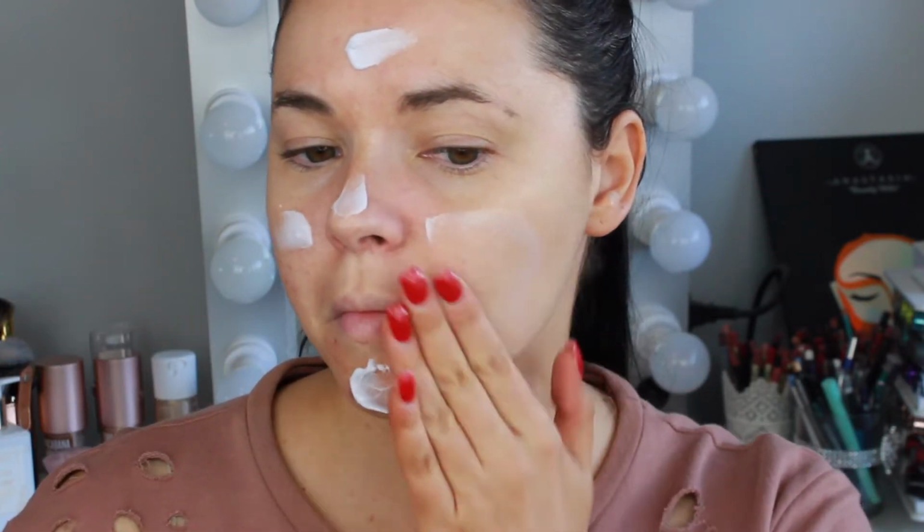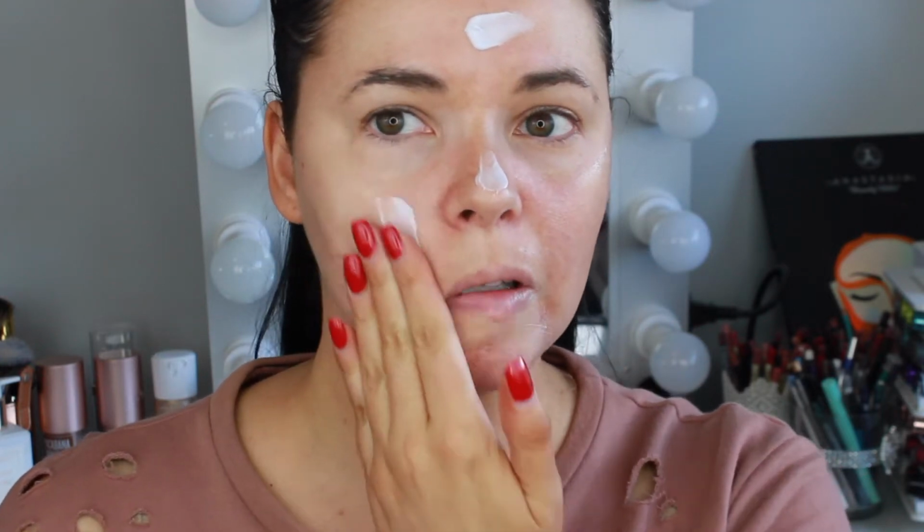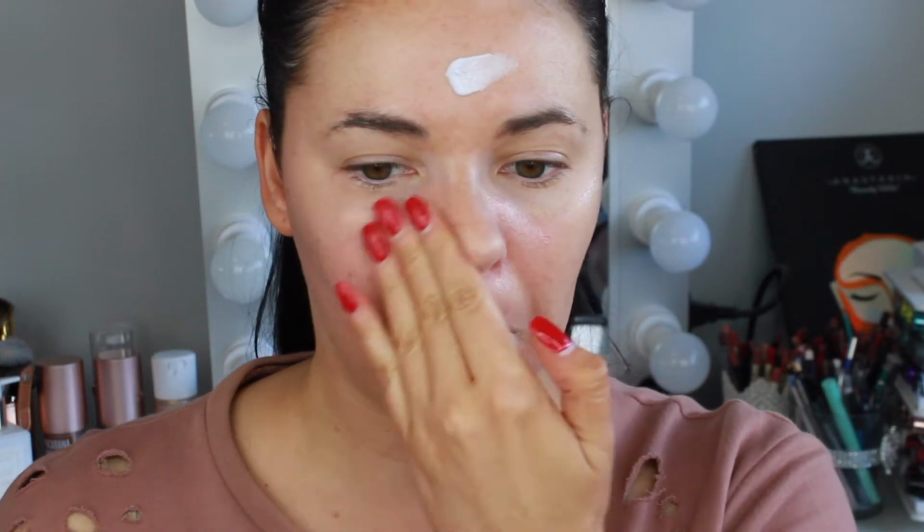First, I'm going to start with the skin, and I'm going to moisturize my skin using the Tatcha Dewy Skin Cream. This is a really nice hydrating moisturizer. This is a really beautiful, thicker moisturizer, which really helps to hydrate the skin. My skin's been really dry lately, so this is going to help make my skin look really nice and fresh and glowing.